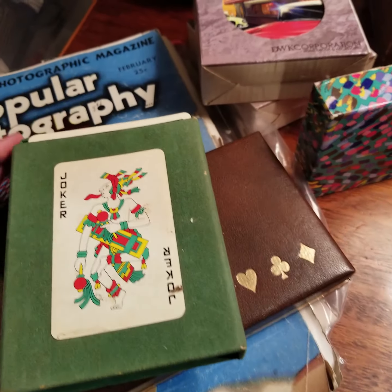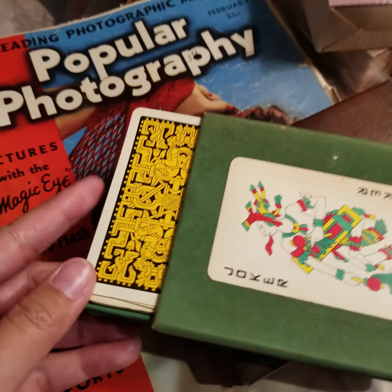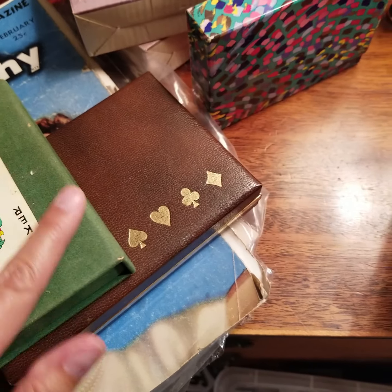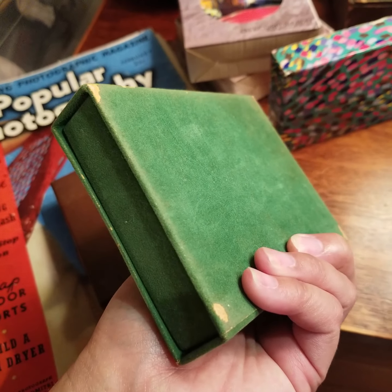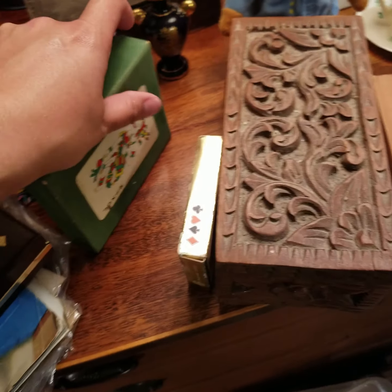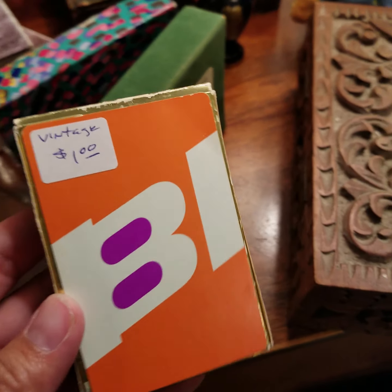I don't know what brand this is, but they are like Aztec design. There's 2 decks in there, and it's that velvety material. It doesn't say Congress, and it doesn't have gilt edge, so I don't know if it's just a wannabe Congress or what. And then this was just $1. There's a lot of this brand.